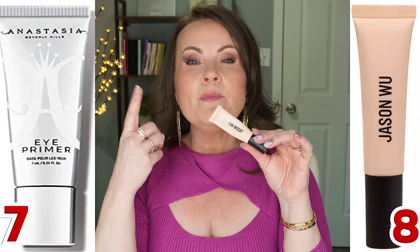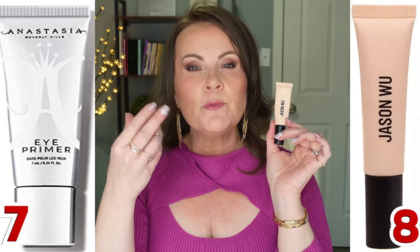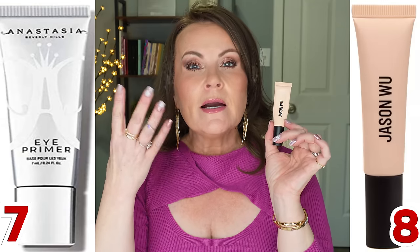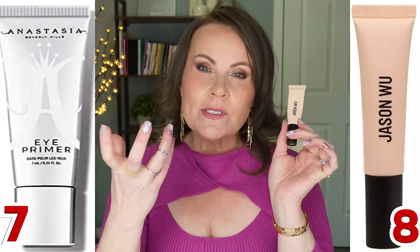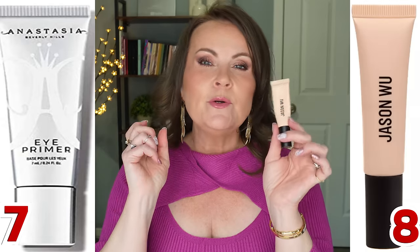And they're going to keep your eyeshadows more vibrant because they are taking out that discoloration. You're putting down a more creamy colored base. So that's always a good thing when you're doing your eye looks. If you want your eye looks to pop, use a primer that's going to take away the redness and give you a little bit of a light colored canvas to start with. And these are both really good.